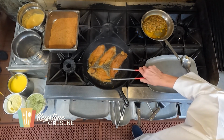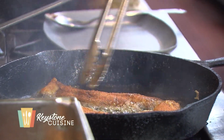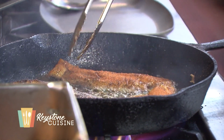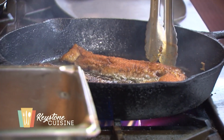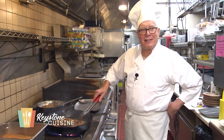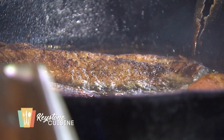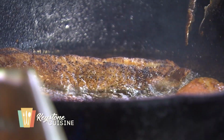It does not take very long in that red hot cast iron pan. Flip that over. Flip this one over. You see, it's not overly coated with the spices. It's not real thick. It does give you a real nice flavor and a nice crust. I turned this one a little too soon. That's okay, we'll flip it back.